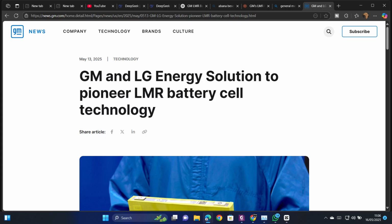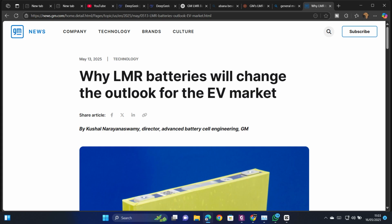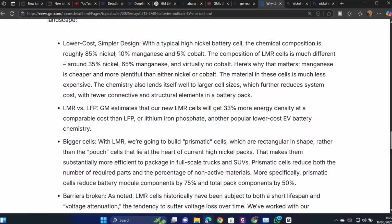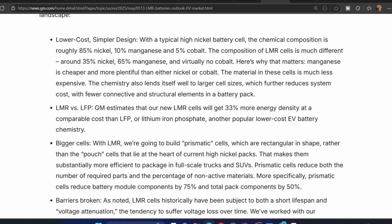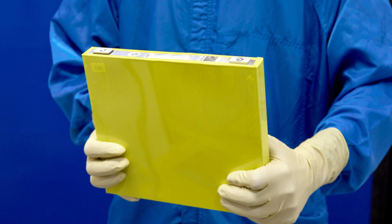So the way that it works is that the LMR chemistry removes a significant portion of the cobalt typically found in NMC batteries and replaces it with manganese, which is much cheaper and easier to source. This substitution lowers costs dramatically, brings down the battery's weight, and still allows it to maintain higher energy density than traditional LFP batteries. GM expects these LMR batteries to deliver about 30% more range than today's best LFP battery packs. We are talking around 350 miles of range, positioned right between the entry-level LFP options and the top-end 400-mile NMC offerings, like those used in the Silverado EV.